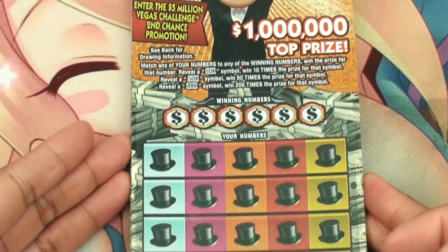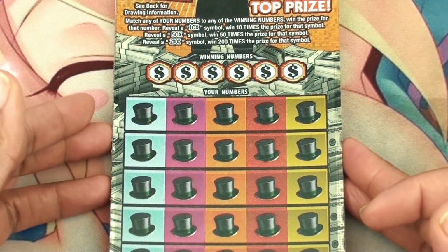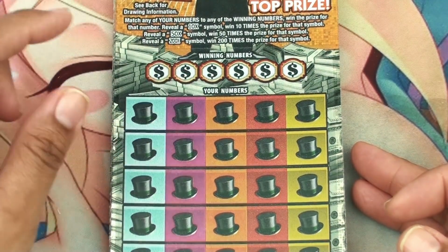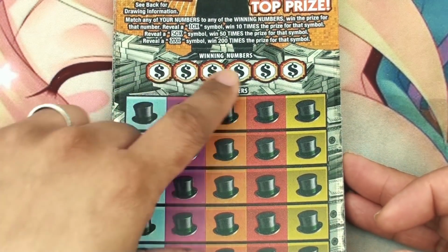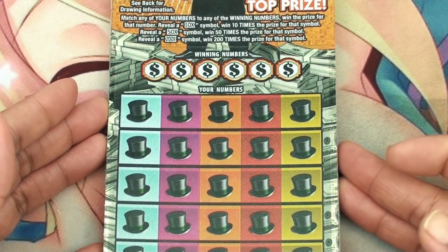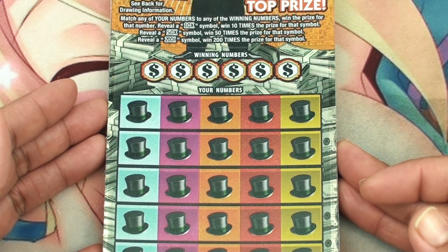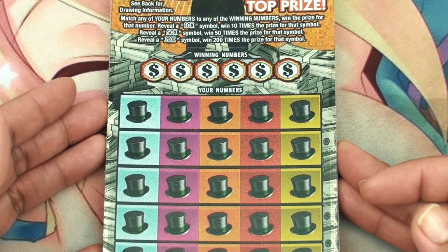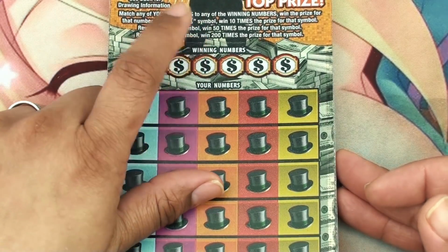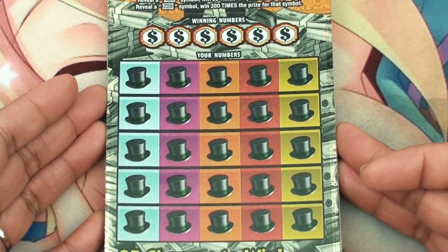We are going to go over the rules before starting. It says right here that if we match any of our numbers to any of the winning numbers, so our numbers are underneath these top hats here, and the winning numbers are underneath the dollar symbols up here, we win the prize underneath. If we find a 10 times symbol, we win 10 times the prize. 50 times is 50 times the prize. 200 times symbol is 200 times the prize. We found the 10 times symbol already. We haven't found these two, so let's see if we can find those as well today.